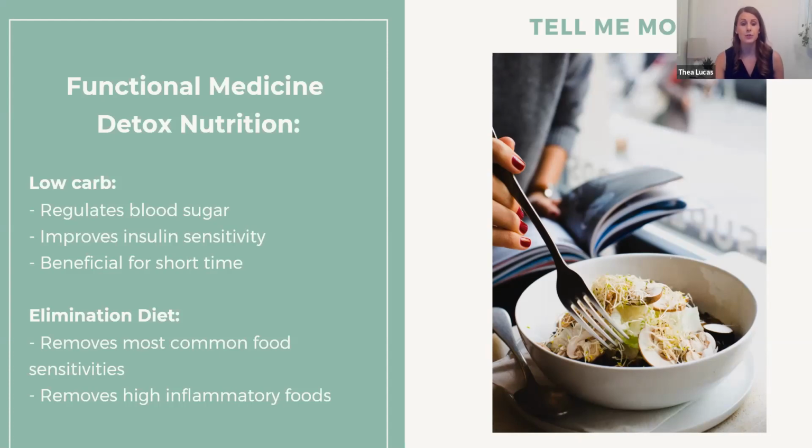And then the same goes for why we suggest eliminating foods that are known to be highly inflammatory and any specific individual food sensitivities you may have, because these inflammatory foods cause more inflammation in your body, which then stresses your liver more, and can create a vicious cycle by also increasing your blood sugar, which will increase insulin, which will increase inflammation. So practicing the low carb diet and the elimination diet for the short term of the detox is super beneficial and really takes a big load off of your liver.